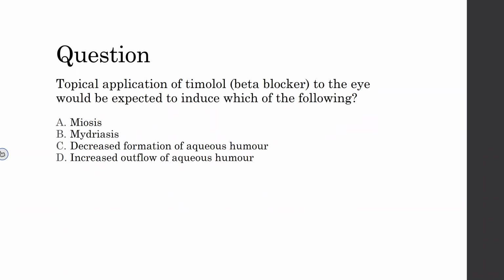Topical application of timolol, which is a beta blocker, to the eye would be expected to induce which of the following? So you have miosis, mydriasis, decreased formation of aqueous humor, and increased outflow of aqueous humor, and it's decreased formation of aqueous humor. Really small side point, but I thought if it's in a question, maybe someone will remember it and it will help them with a small side point.